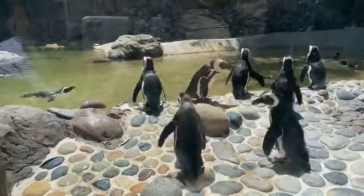If you've been to the Fort Worth Zoo, you've probably seen our Rockhopper penguins as well. They are found in our indoor building, and the reason they got their name, the Rockhopper penguin, is probably pretty easy to tell as well.